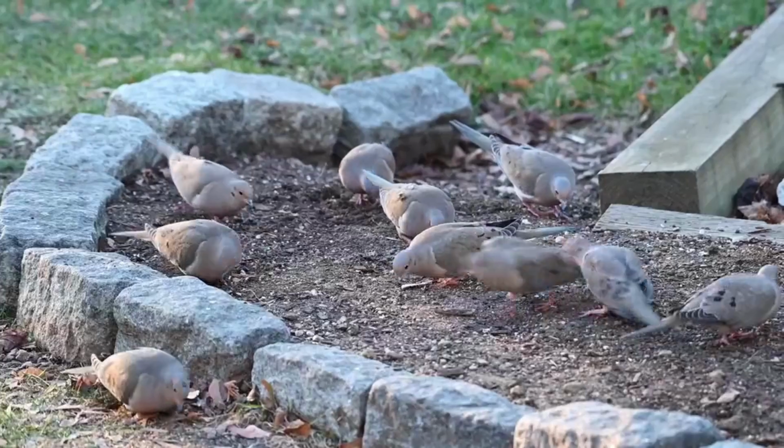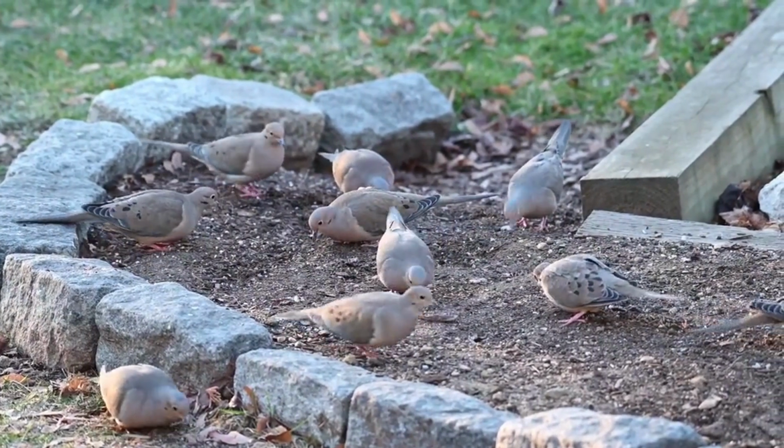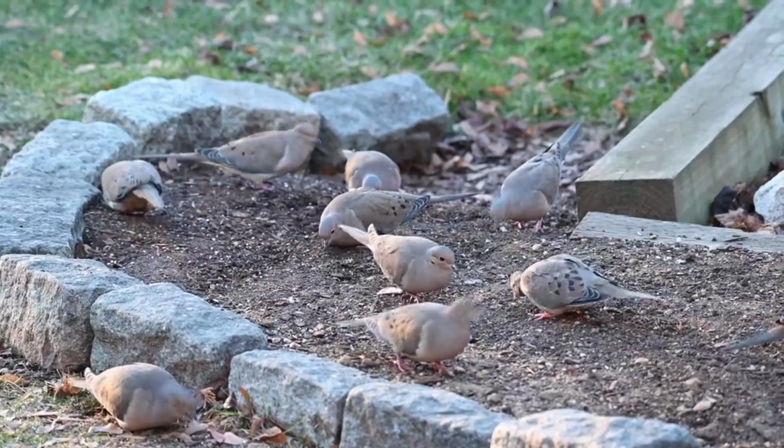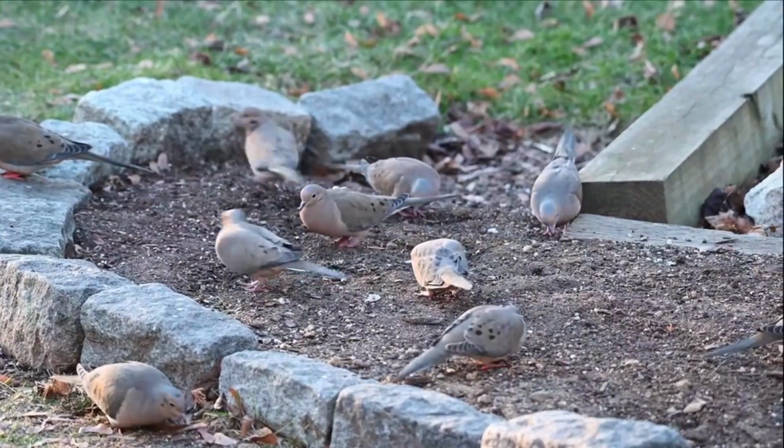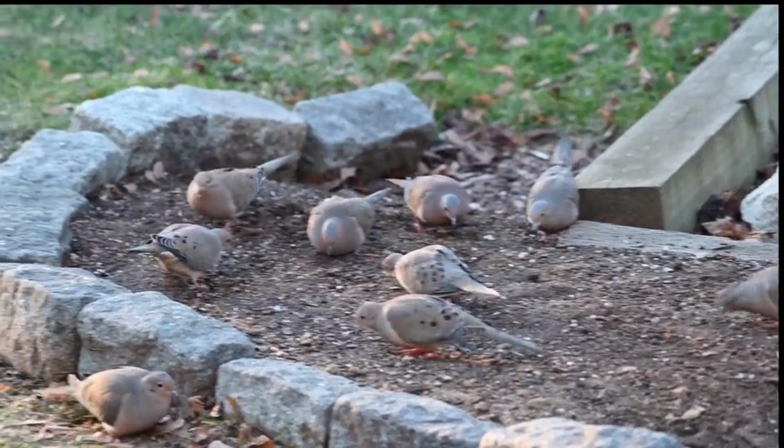The mourning doves grew in number from 4 after the hawk activity during the winter of 22-23 to 20 by 2023's end. They get along impressively well and rarely interact with other birds. We love their morning call.